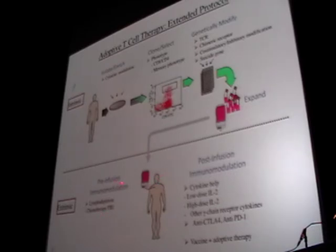Before giving them to the patient, however, you can condition them by lymphodepletion with chemotherapy or radiation or other more specific reagents, or post-infusion with various cytokine or immunomodulators. And I'll discuss a little more about this as we move on to the second trial. So I'm going to tell you two stories. One is using CD4 T cell clones.